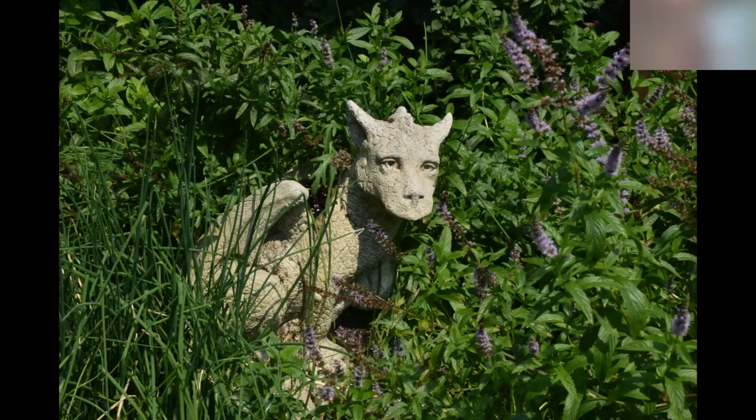And this was an old dragon that the owner said came with the house when they bought it like 30 years ago. So they have no idea how old it was, but I thought he was pretty cute.